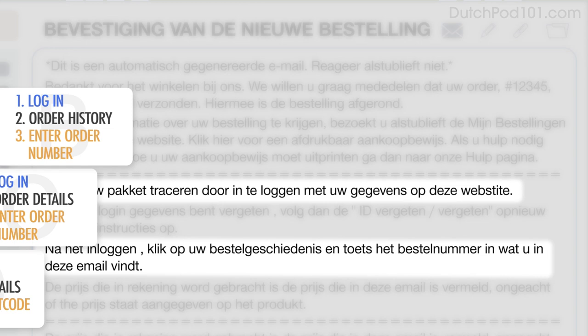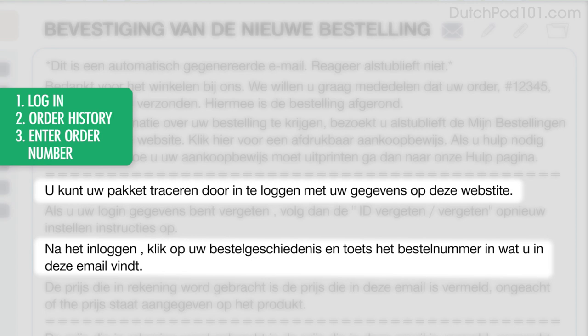The email says that you can track your package on this website by logging into your account. And after logging in, click on your order history and enter the order number found in this email. U kunt uw pakket traceren door in te loggen met uw gegevens op deze website. Na het inloggen klik op uw bestelgeschiedenis en toets het bestelnummer in wat u in deze e-mail vindt.